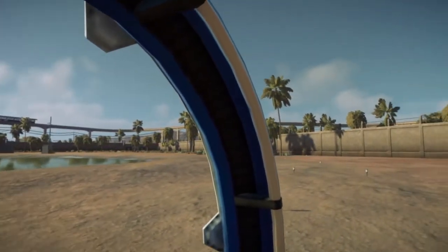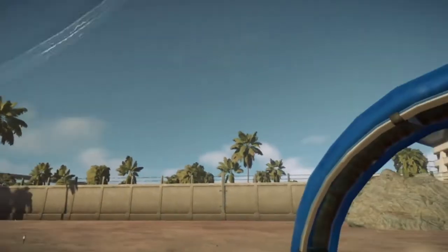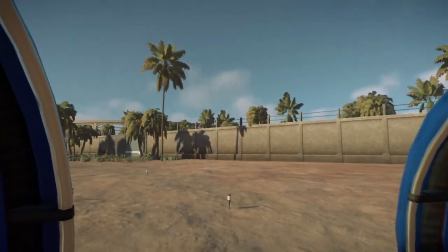The Gyrosphere is an amazing machine, made possible by science. Your safety is our main concern, which is why you're behind our invisible barrier system.